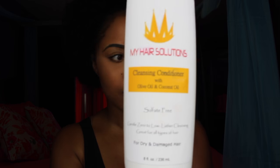I was sent a sulfate-free cleansing conditioner with olive oil and coconut oil, and also the deep conditioner with coconut oil and shea butter. Okay, I began to section my hair off in four different sections to prepare for the coconut oil blend.